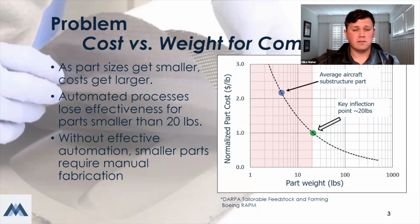The problem with composites today is that as part sizes get smaller, costs begin to skyrocket. A recent DARPA program found that there is an inflection point, and with parts smaller than 20 pounds, automated techniques such as fiber placement and tape placement lose their effectiveness. This is because the placement head is constantly changing direction and never gets up to full speed. Without effective automation, composite parts of this size must be laid up by hand, which drastically reduces throughput to roughly 2.5 pounds per hour. Ultimately, aluminum has become the choice material for these parts due to this associated labor and material cost.